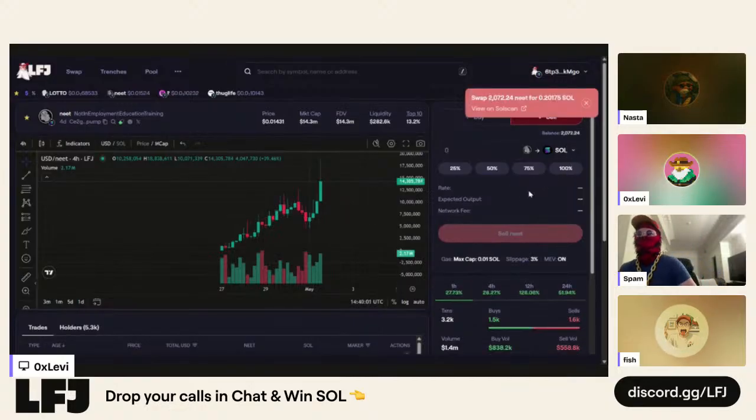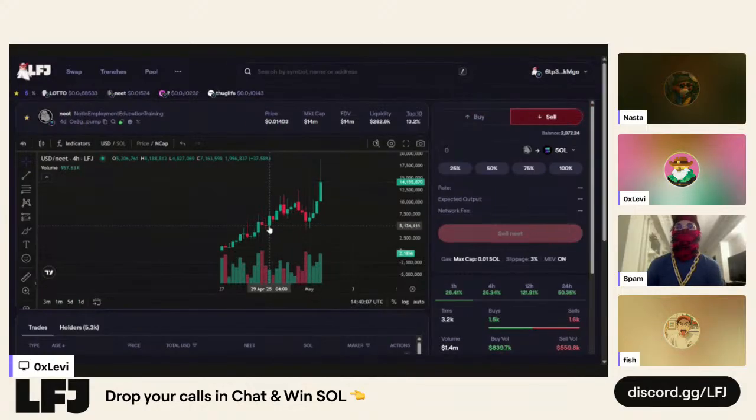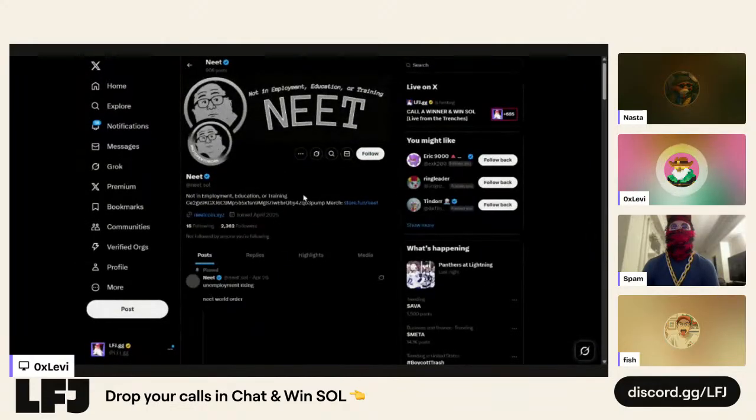This market just has taught me like TP as fast as you can. I think we ended up probably close to 2xing, 3xing on that one. We're not buying with huge size, but I mean that's huge. What the hell?